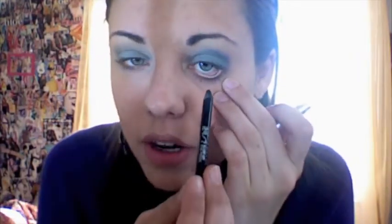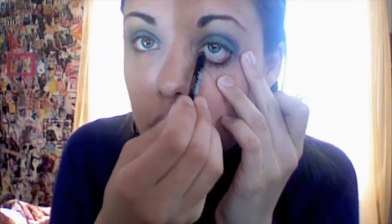And you want to be really careful when you're lining your waterline, because you don't want to poke yourself in the eye. And just pull slightly from the outer corner and down. Stick the pencil on your waterline. Just sweep it across from the inner corner to the outer corner and vice versa.